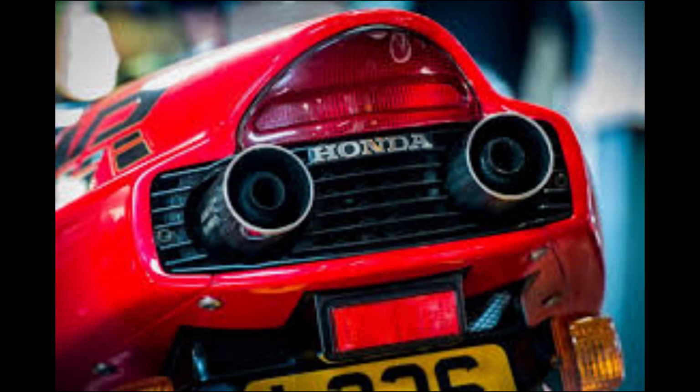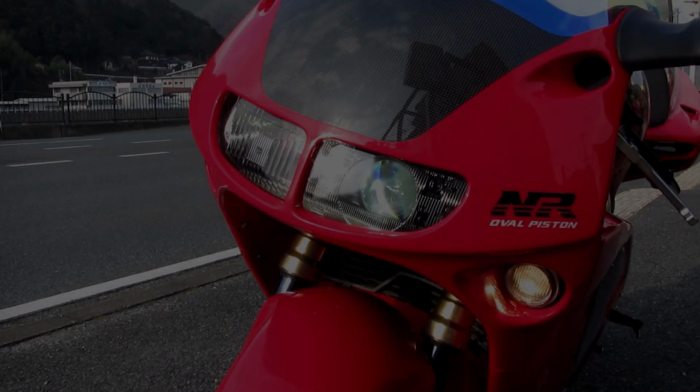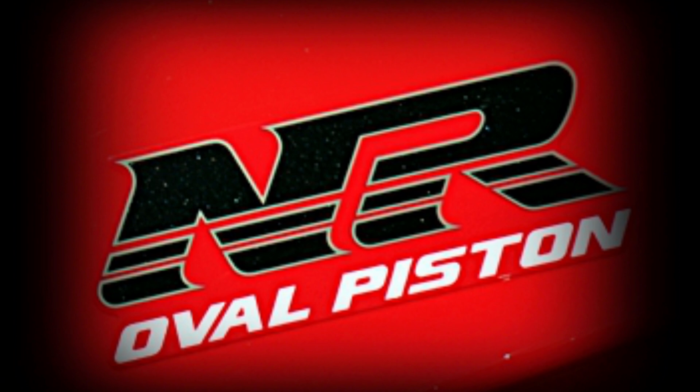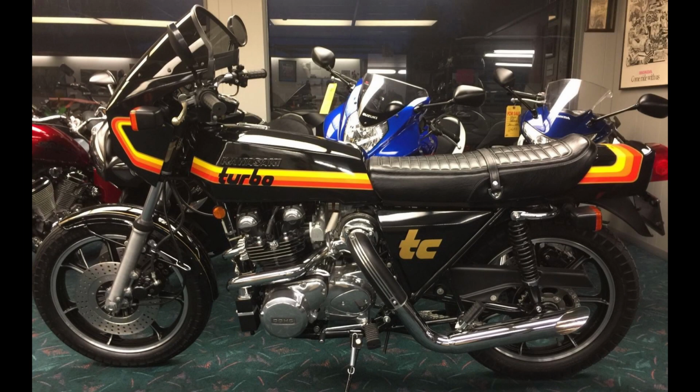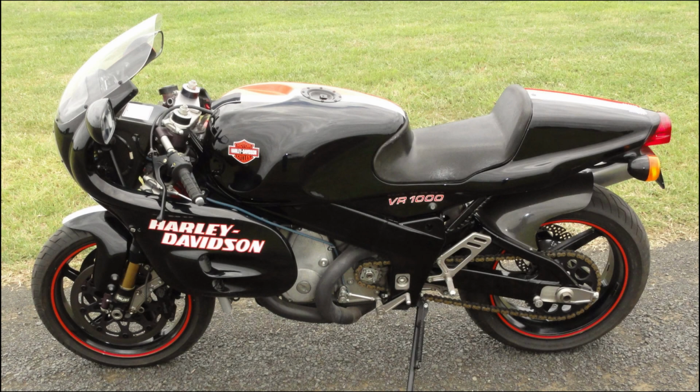In today's market, these bikes rarely change hands, and when they do, they often go for over 100,000 US dollars, and they're only going to continue to go up. I have personally never seen one, but if I was given the opportunity to ride one, I wouldn't turn it down. The NR 750 is one of the bikes that's on my bucket list, along with the likes of the 78 Kawasaki Z1 RTC and the 94 Harley-Davidson VR 1000.